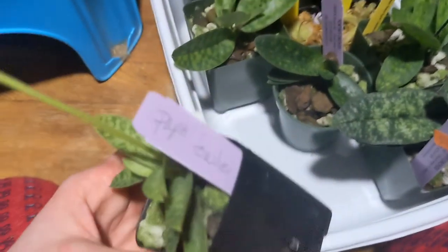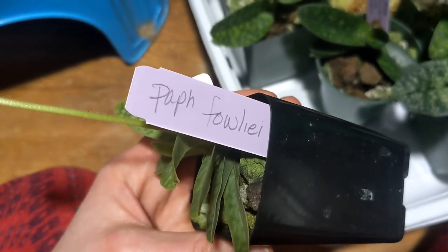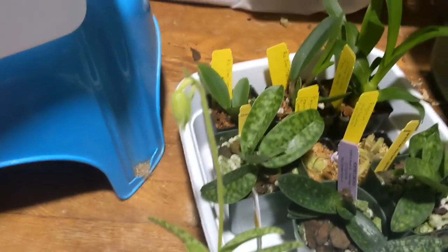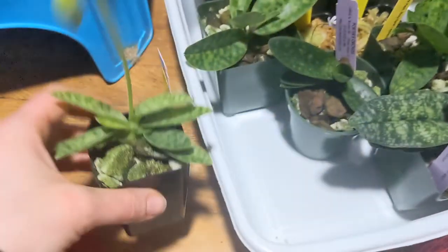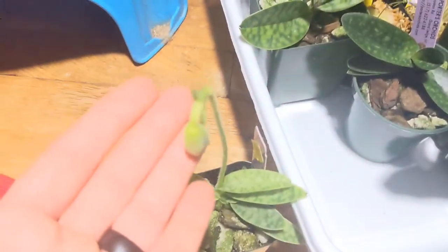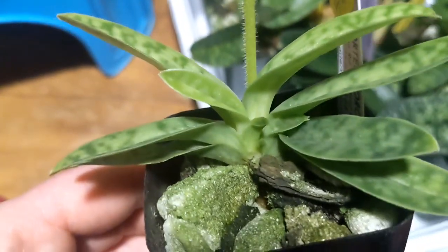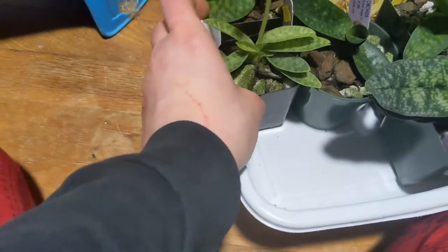So then I got this guy. So look at this guy. Fowlii. Anyways, this puts miniature orchids, miniature paths, basically in the book. It's a green orchid. It's a species orchid. And it is going to have the cutest little flower when it blooms. It has a new growth. So new growth coming. Always a win for me. Love new growths.